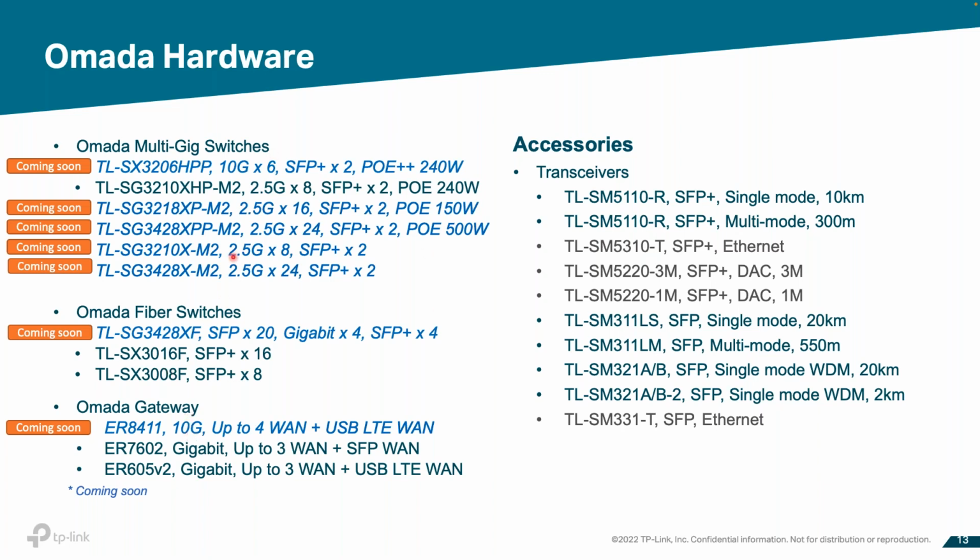Most of our products have SFP for the fiber connection or the connection in between the switches. So for the accessories, you can see that we have all the basic SFP modules that you can use. It has the direct attach cable. There are SFP to Ethernet transceivers, so you can convert the SFP fiber port into an additional Ethernet port. We do provide fiber modules in single mode, multi-mode, and WDM.